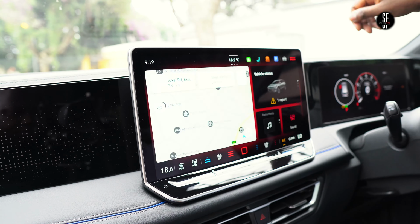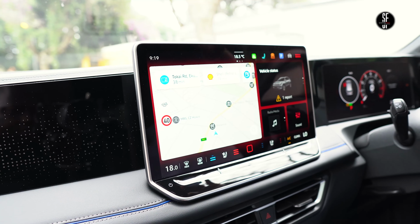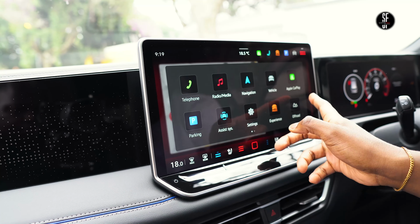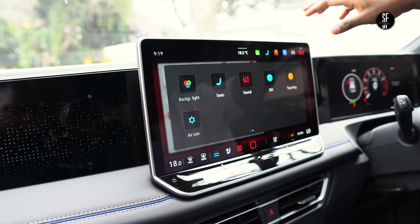If I click over here, it takes me to VW's own infotainment system that has its own navigation system where I can then control radio, media, and a bunch of other activities. It has a main menu that I can cycle through and choose all my options. There's lots of things you can do in here.